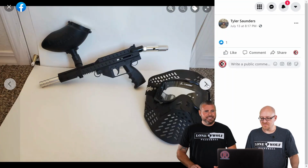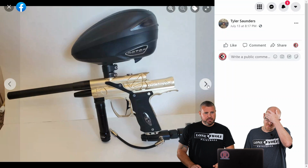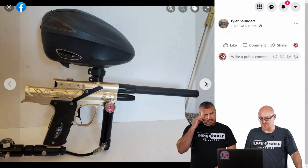It's the old classic Stingray with the 12 gram in the back. Zap. Or no, that might be the Viking. It's been a while. You don't see those very often. And even those, too. Excessive egos, man.